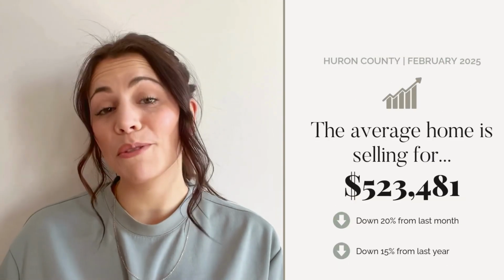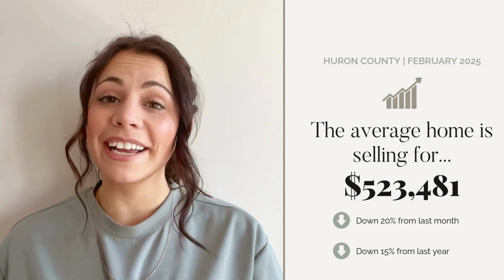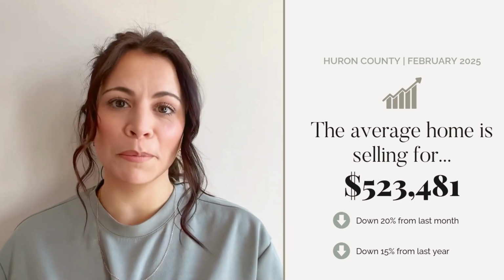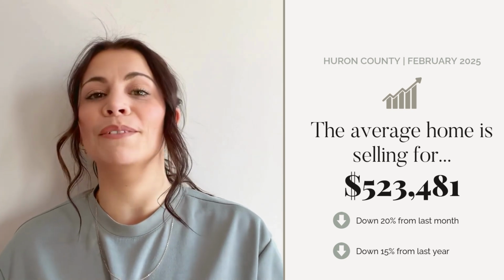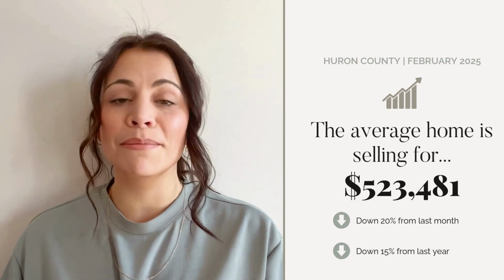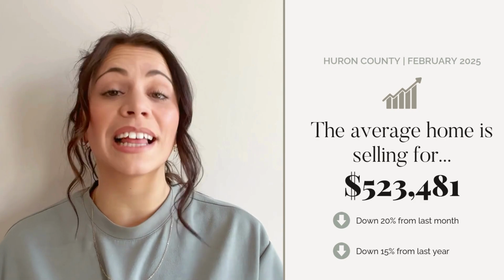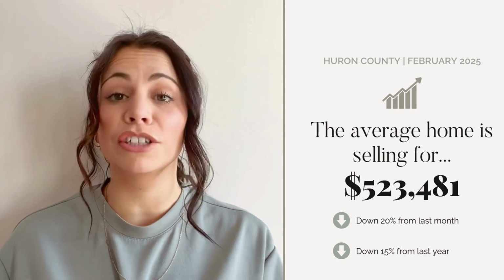The average price for a home in Huron County is around $523,000. Keep in mind, again, this figure includes rural properties and lower priced condos, and with a smaller sample size of 44 sales in February, the number can be influenced by a variety of factors. This price is down 15% compared to last year and down 20% compared to January.